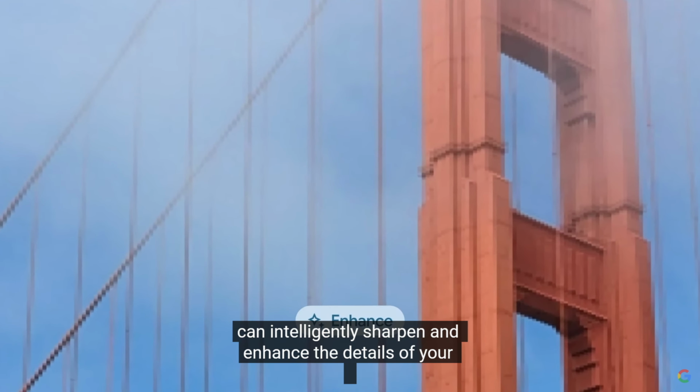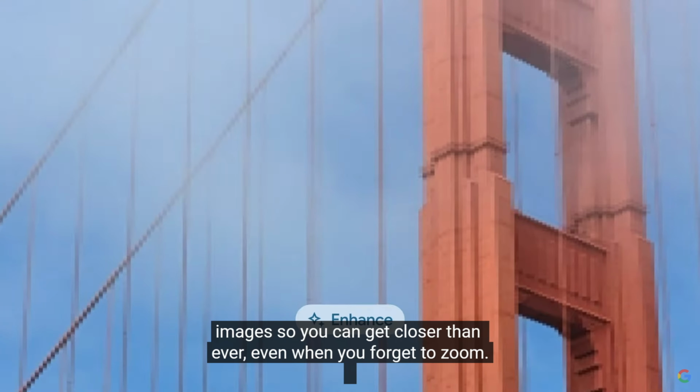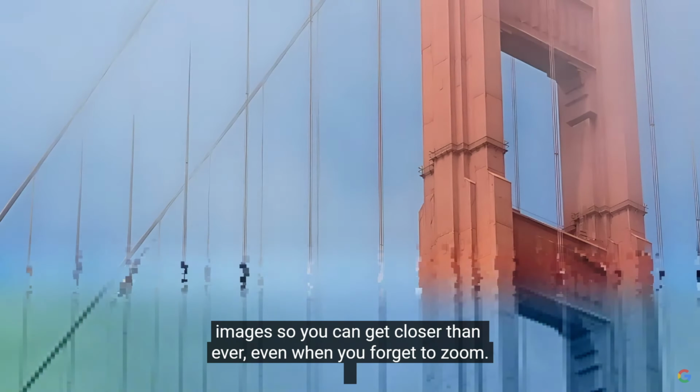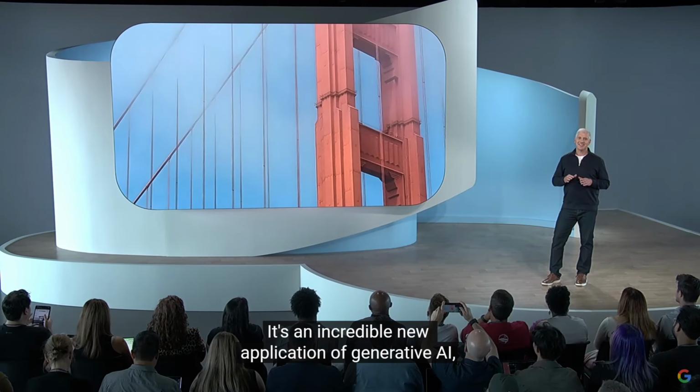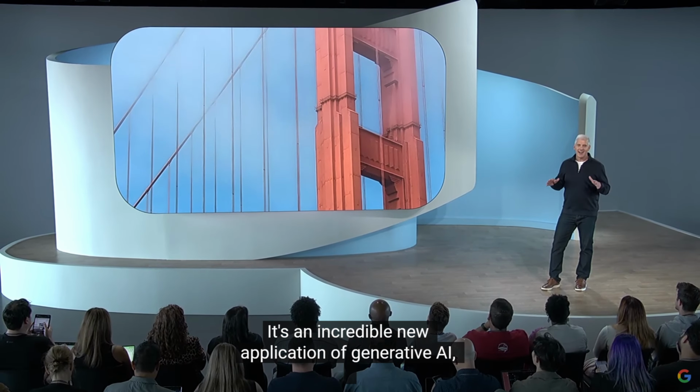Not really sure what to make of that either, but we did see the demo with the Golden Gate Bridge, right, where they zoomed in and they AI enhanced it and it looked a lot clearer. So it's going to basically look at the picture, try and recognize what it is and fill in those gaps. Hopefully it does a pretty good job of doing that. At any rate, it looks like they are coming very soon.